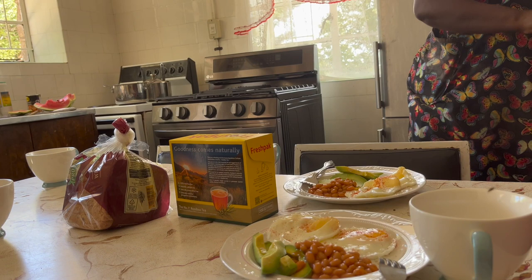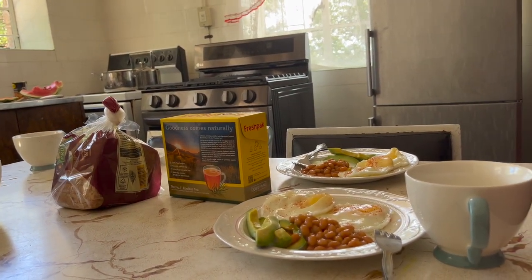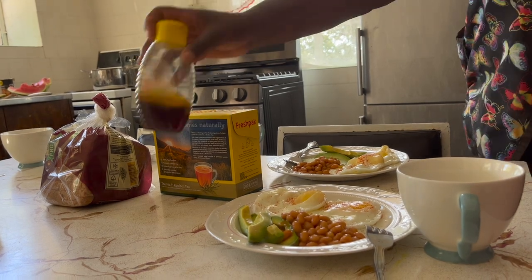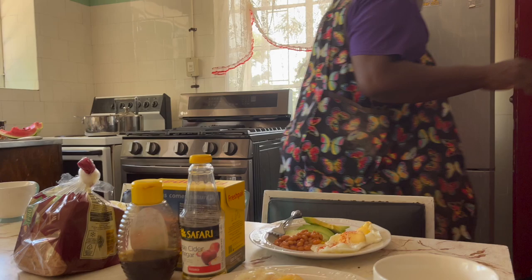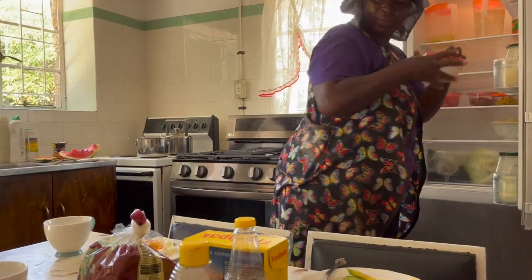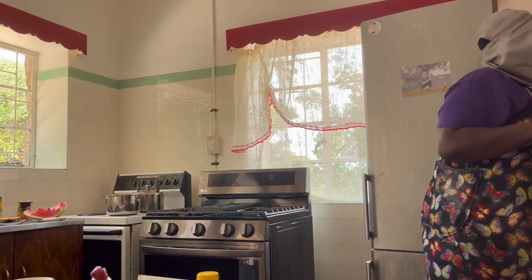Okay. No sugar drink. Lovely. Okay, everybody here is going to be healthy. Honey, apple cider vinegar, garlic, ginger. And you are what you eat. Garlic and ginger. Everybody's going to be healthy today.